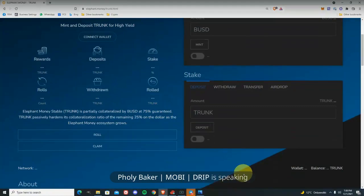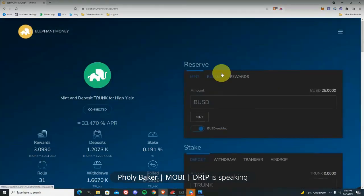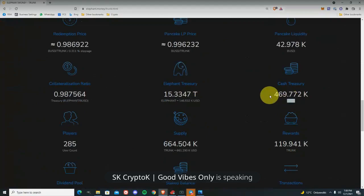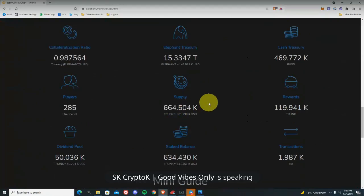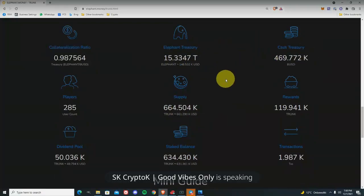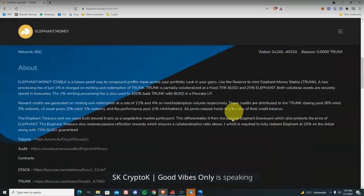But the treasury might have to sell a bit of elephant for Trunk. Is that what that means? I'm just thinking, because what is in the treasury is elephant tokens, right? It's elephant tokens and BUSD. You see the supply right here of 664,000. It's essentially the cash treasury right here, which is just kind of a stable BUSD, plus the elephant treasury. These two combined make the supply. Okay, that makes sense now. Yep. And these are going to blow up.